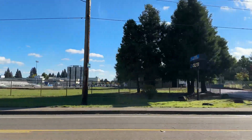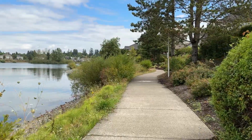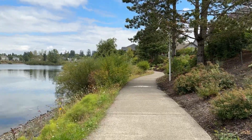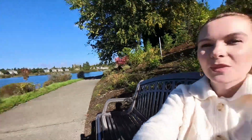So when they have games or practice and somebody is speaking over that loudspeaker, you can hear it in this neighborhood. Given, when you're inside a house, you really can't hear it if your windows and doors are shut, but when you're just walking around here, you can hear that loudspeaker going. So if you're really sensitive to noise pollution, you might want to live on this side of the lake, which is furthest from McNary High School.